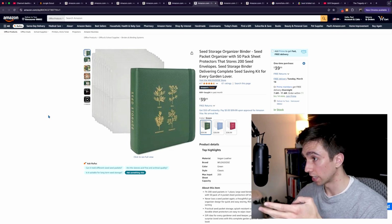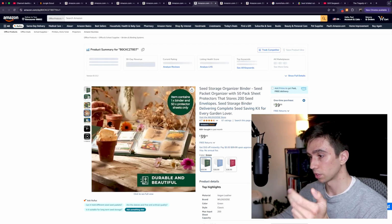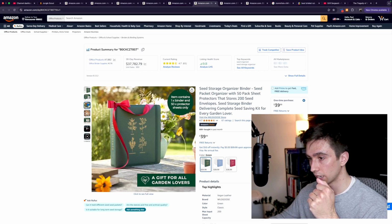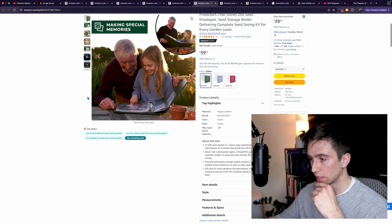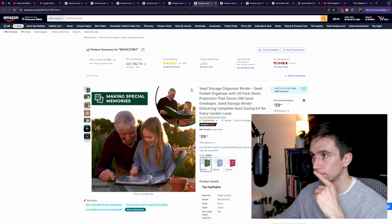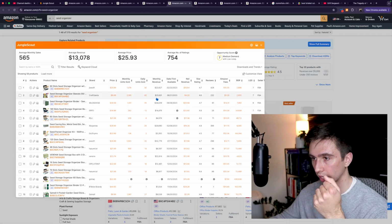Is this one actually leather or is it pleather? Seed binder. This one is 40 bucks. One of the more expensive ones in here. That's a nicer listing for sure. But it pales in comparison to what I'm picturing. Yeah, 44 grand. Okay, can we pay attention to this?